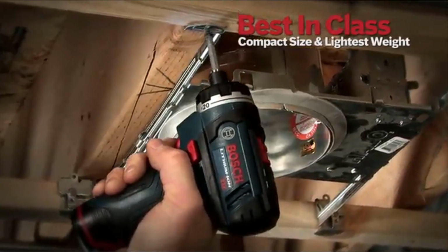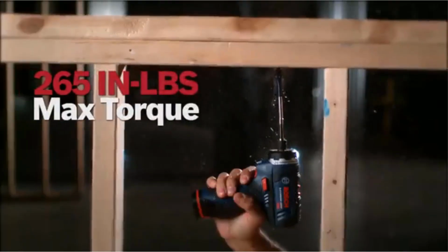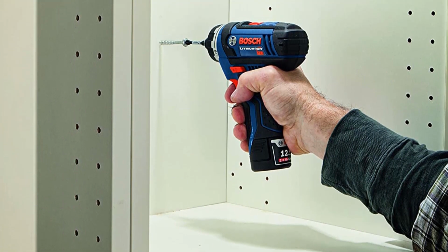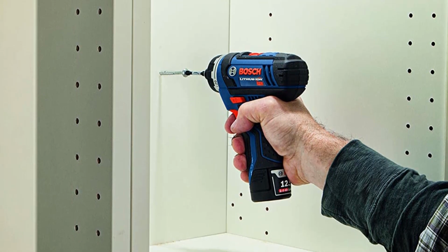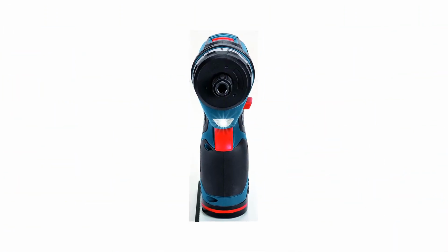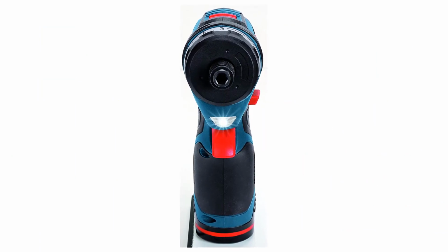20 clutch settings, including drill mode, and a trigger to adjust the speed to either of the two settings allow you to regulate the amount of torque and the level of speed to your preference, while a trigger switch makes it easier to move the screwdriver forwards or in reverse to change screws. You have to buy an adapter for standard drill bits since this model is only compatible with hex head bits.